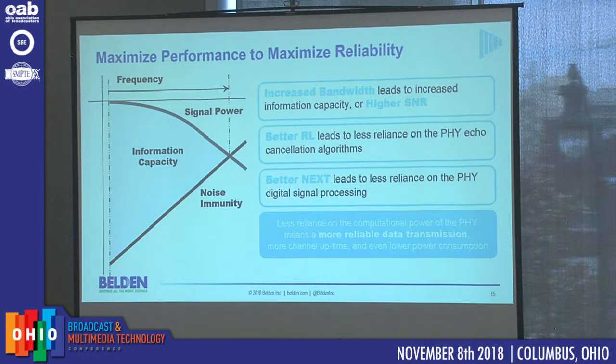So the best thing that you could do is to actually just spec in as high of an SNR cable that you could handle, within reason of your infrastructure and what you're trying to do, and whether or not that information capacity is going to be suitable at a peak load to do what you want it to do. If you need a 10 gigabit data transmission, then you have to ensure that that information capacity is sufficient.